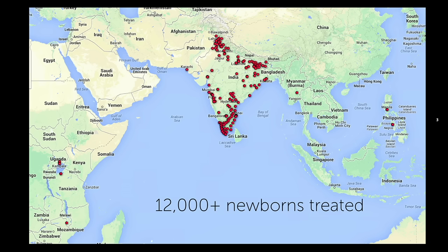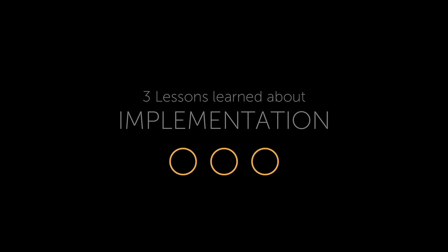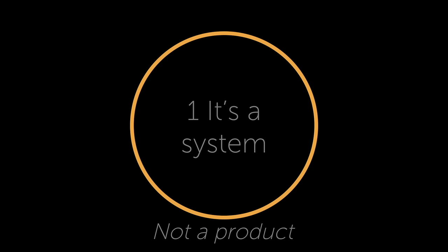I mentioned that over 12,000 newborns have been treated. We estimate that 90% of those babies would not have received effective treatment otherwise. So we've learned a lot of things about implementation in the last 2 years with field studies and field trials and products going to market, and I thought I would share just three of those. So the first is that it's a system. You're designing a system. We think about designing a product, but really you have to design a product within a system, and you have to be so aware of that.